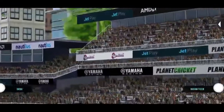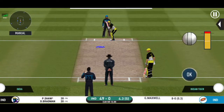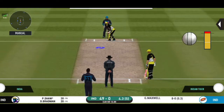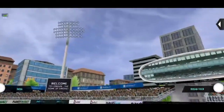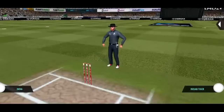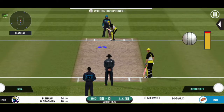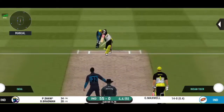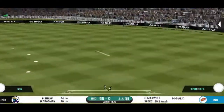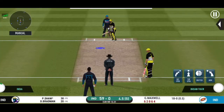He has connected that one. Oh, just the sound of it makes it beautiful to watch. Beautifully played. Can he get another one? Let's see. He goes from top and in the gap as well. Last ball of the innings coming up.